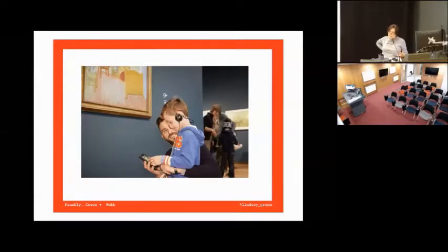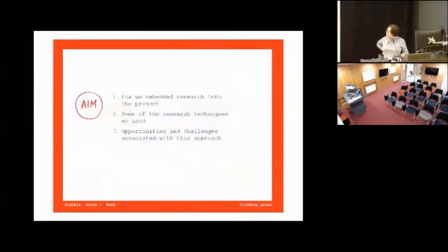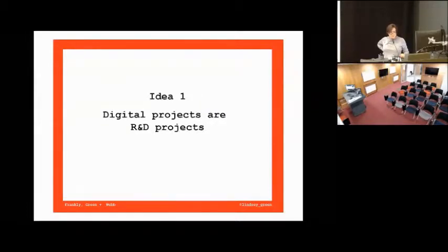So my remit today is really to talk about some of the research techniques and the process we used, and give you a sense of what worked, what didn't work. There were some definite pain points associated with that. But before I get into the specifics, I wanted to talk about some things that I think my partner Lindsay and I hold to be eternal truths for us, I suppose. Well, maybe not eternal, but certainly important.